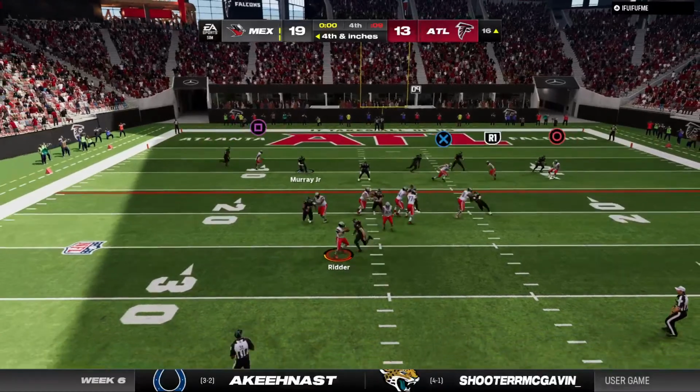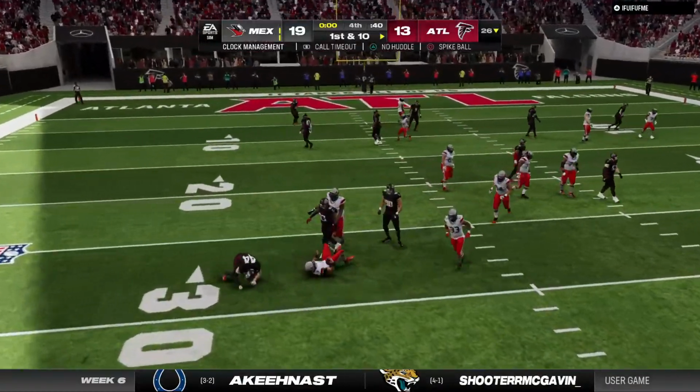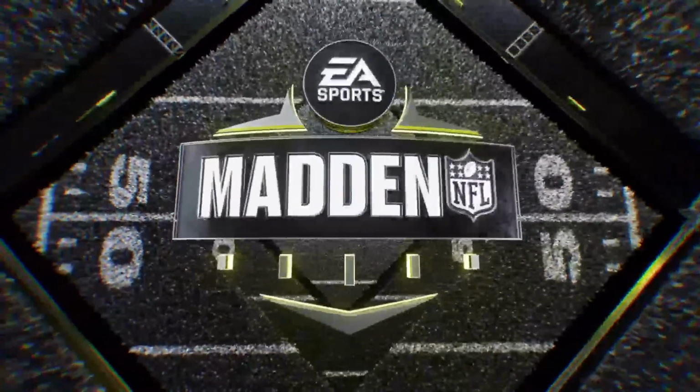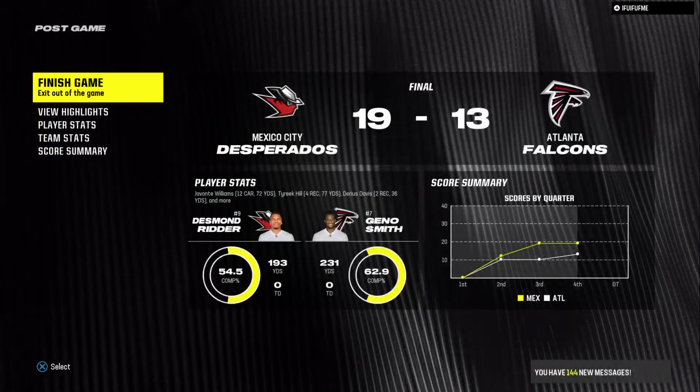Ritter looking to throw here on 4th. Under pressure, and he'll go down. Back at the 26-yard line. So this crowd will not go home happy. It's a victory for our visitors, and it was their defense.